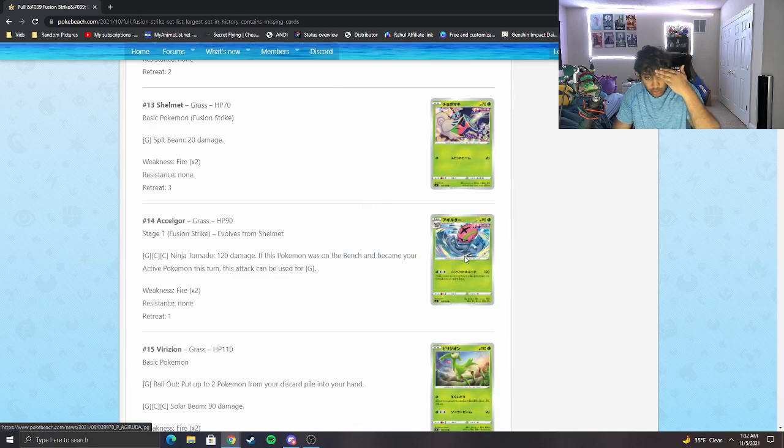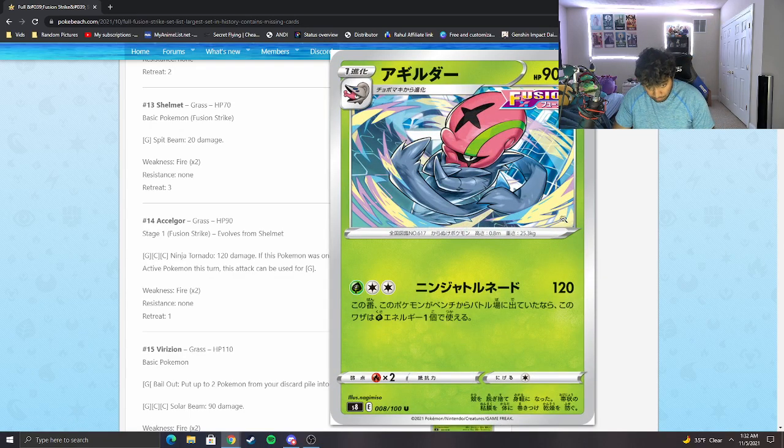It says Ninja Tornado, but it's just first impression. And I don't think Umbreon VMAX or things that are weak to Grass right now are too prevalent in the metagame, but if that ever becomes a thing, maybe this card has a place in Fusion Strike decks.